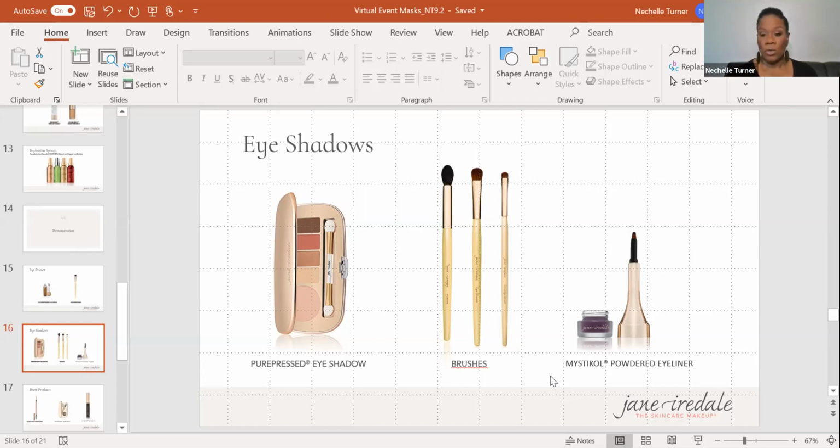So our Mystical, totally user friendly. It comes like this, little brush at the top. How convenient is that? All the product is here. So once you decide how you want to utilize this product, me, again, I like more of a smokier, more of a smudge line. So I like to take a little bit, and I'm going to use my little brush here.